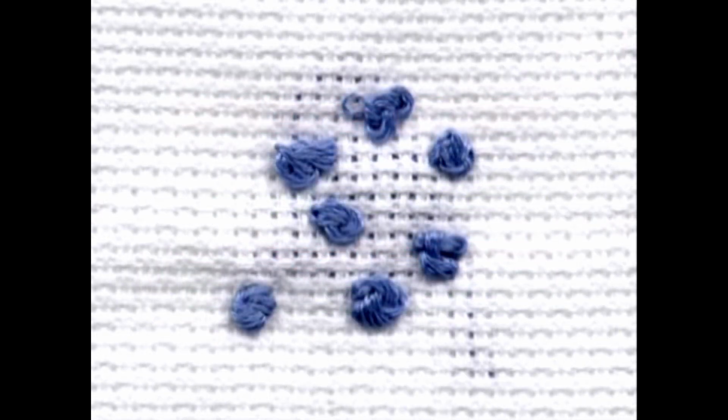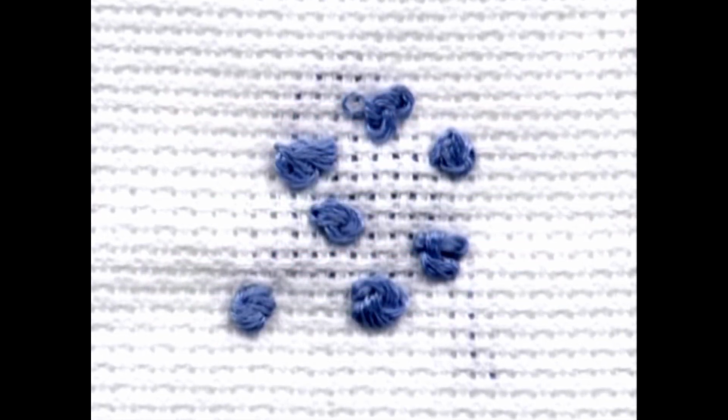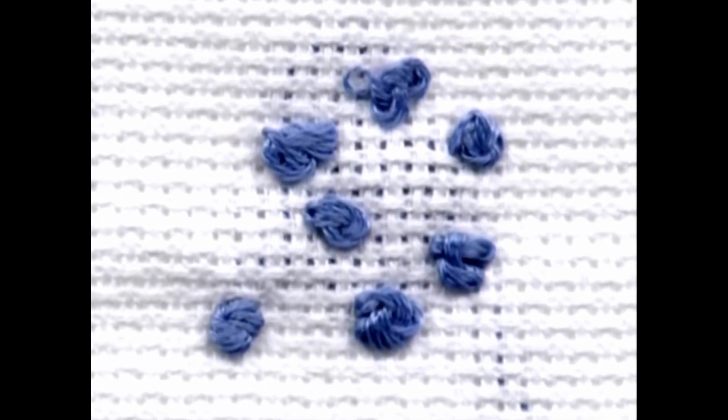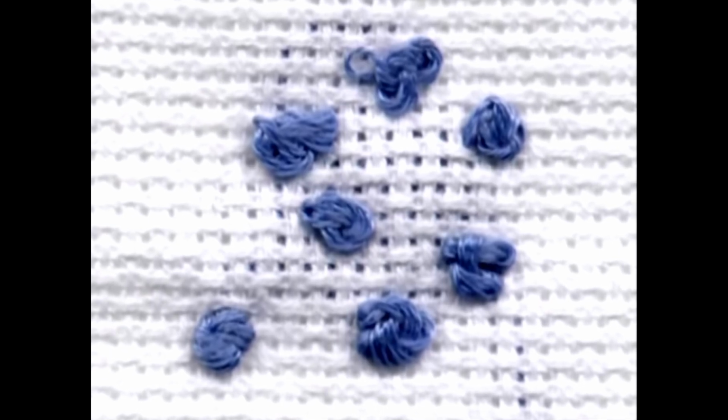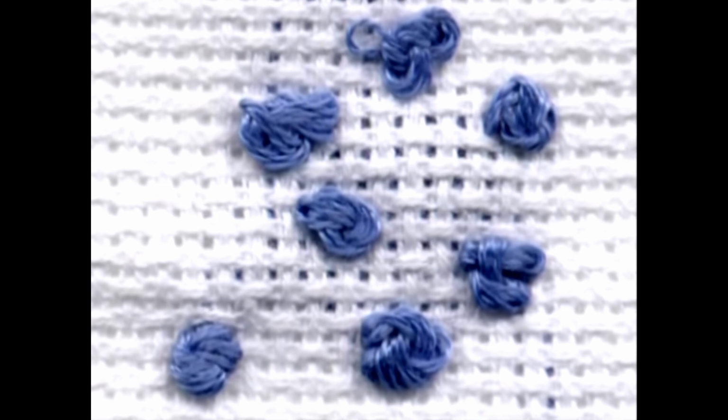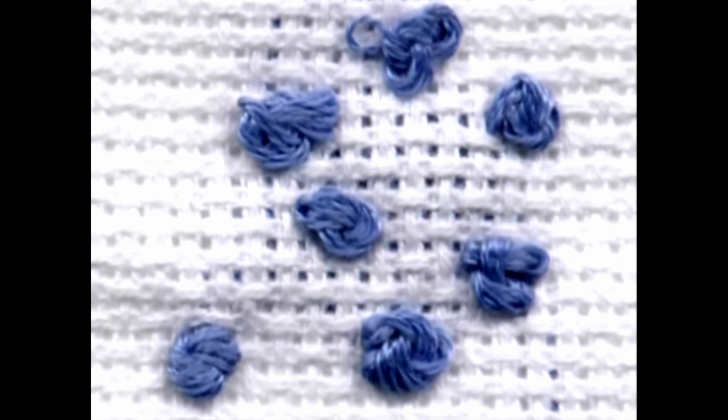Another popular stitch that many people use to add depth and further interest to their embroidery is the French knot. But it will take a little practice to pull off correctly, and just remember to take it nice and slowly to begin with.